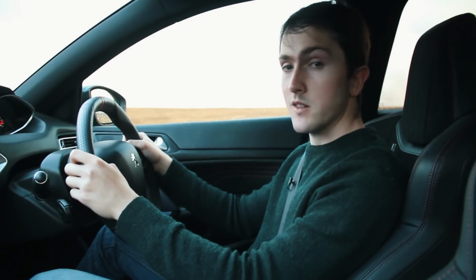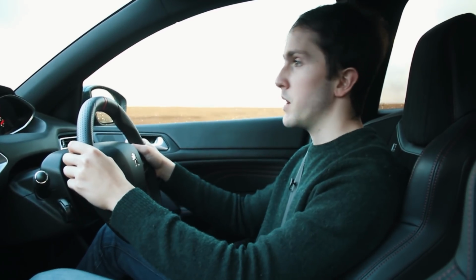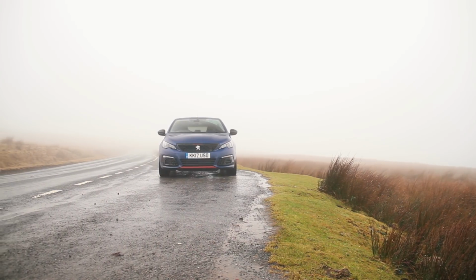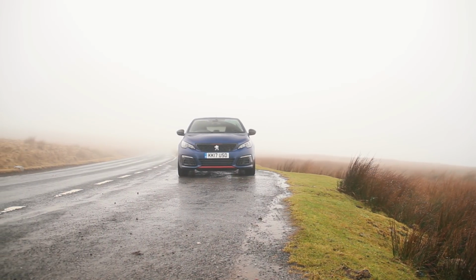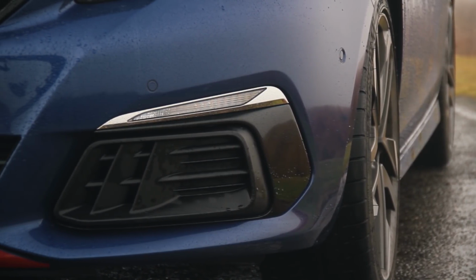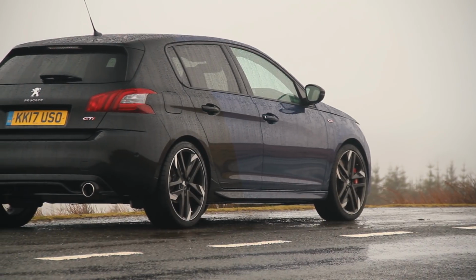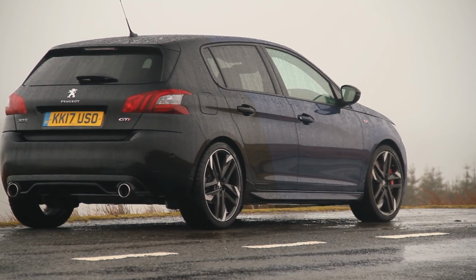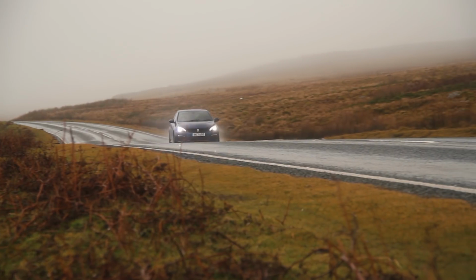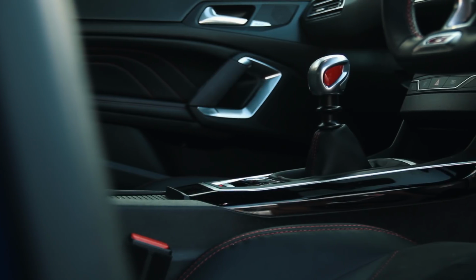You also get a Torsen limited slip differential, and it makes a huge difference to the way this car drives. I remember with the old model, with the 250 and the 270, when you're driving the 250, it really struggled to get its power down, not just in the wet, but also in the dry. It would just start to spin its power away. But the diff solves that. It just pulls you, tugs you out of corners in a way that you can't really get your head around. It is really impressive.